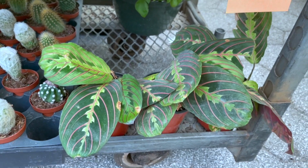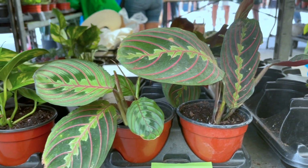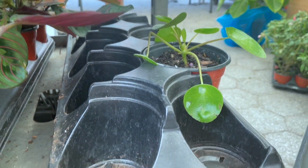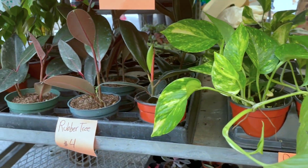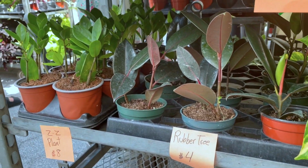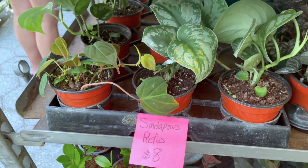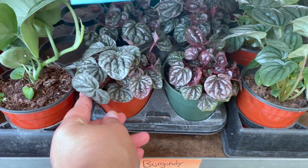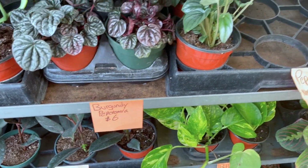Down here were some red band maranta and a bunch of different cacti here. There was one lone Pilea peperomioides for $6. Some golden pothos. The rubber trees were only $4, another great deal. ZZ plants for $8. Some exoticas for $8. This says burgundy peperomia, but I think it also has another name. That was only $6.